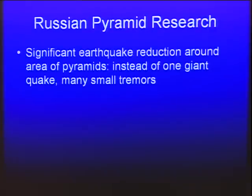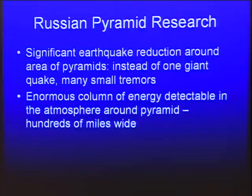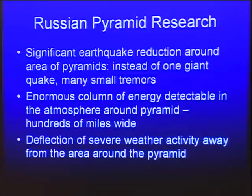Significant earthquake reduction. This is where you start seeing how the Earth's energy fields are related to severe weather and severe earth changes. If you build these pyramids, then guess what happens with earthquakes? You don't get a big giant quake anymore. You get a bunch of little ones that don't cause any damage. You also see an enormous column of energy hundreds of miles wide around the pyramid. This is not electromagnetic energy. This is the energy that the Russians can measure, which they call torsion fields or the time field. That energy column, that hundreds of miles wide energy column from one pyramid is enough to cause big storm fronts coming through to kind of go around it, like there's a big circle there.